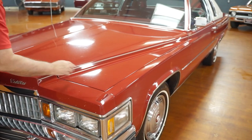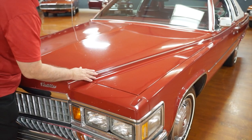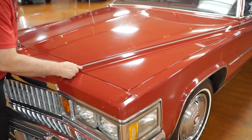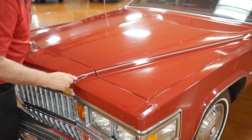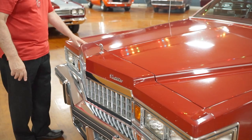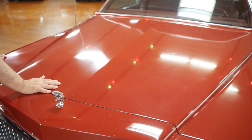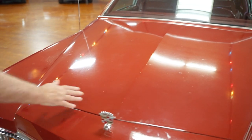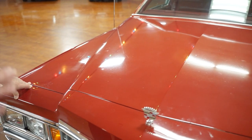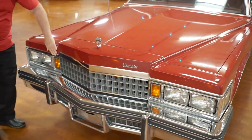Everything lines up just the way it should, and the paint on the hood and the majority of this car is the original paint. This is the original painted-on pinstripe. It is not tape. It is painted on. Original Cadillac decal in the front. The paint is obviously original quality. It could use a good buffing and glazing, but other than that, all we did was Jeff just went over it real quick, washed it, and you're looking at it just the way it was traded.